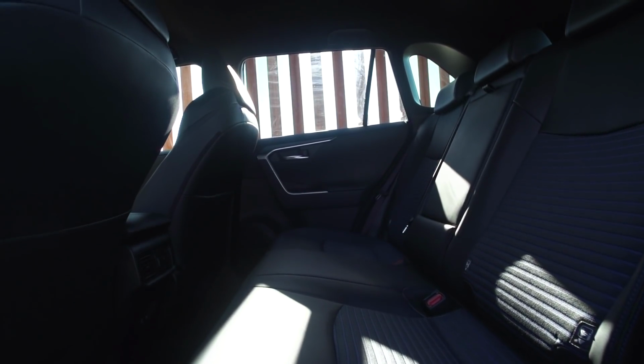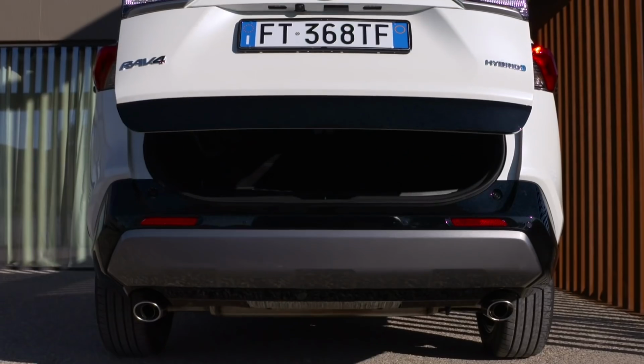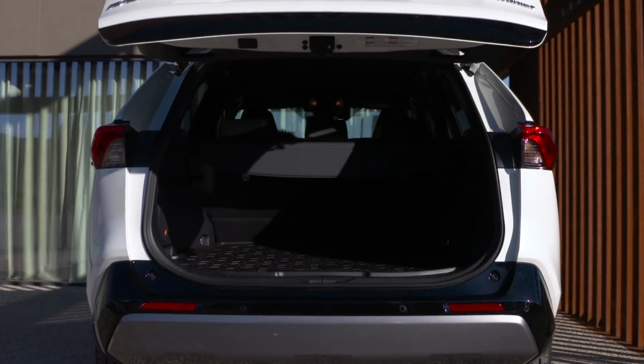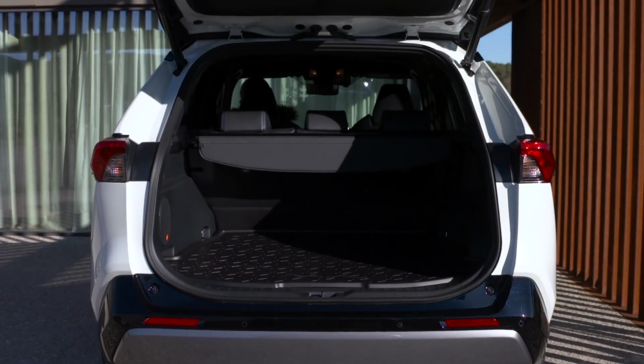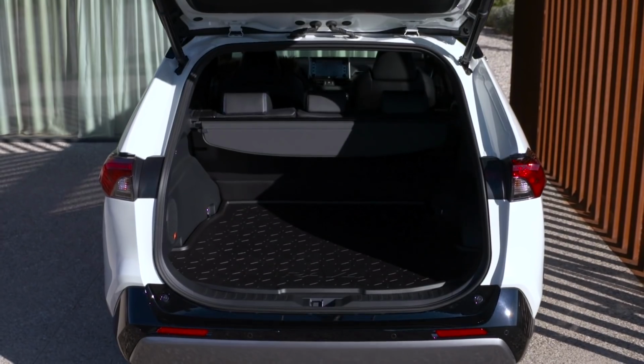Space overall is up compared to the outgoing car, with more adjustability on the steering wheel and the seat, and the boot at 580 litres is an impressive 79 litres bigger than the old car. There are plenty of cubby holes, cup holders, shelves and so on to store things on.